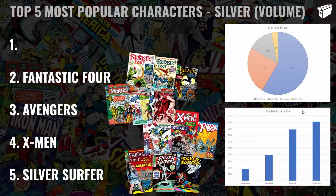Now, here's kind of a little bit of a crossover for Silver Surfer. So these ones kind of pad the stats on top of each other. But of course, there's books like Fantastic Four number 1, Fantastic Four 4. We have all the keys that were related to Wakanda Forever that have been moving, that have always been in demand. And Fantastic Four has, historically speaking, been a very, very popular comic book to collect.